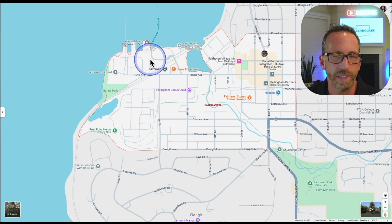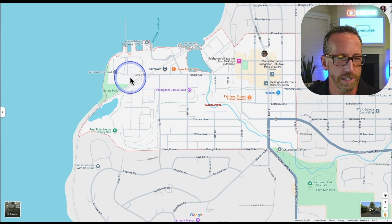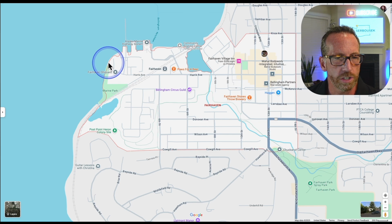They will hop on the Amtrak on an afternoon when the Mariners are playing down in Seattle, and they will take the train down there, and you don't have to worry about parking. Watch the game. If you have a few beers, you don't have to drive. You can head back up to Bellingham. It's pretty inexpensive. And one of the best parks in Bellingham, Washington is Marine Park right here.